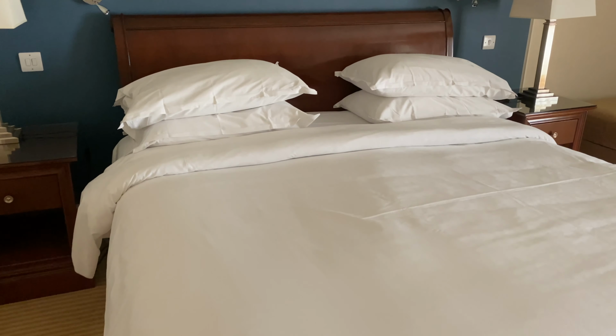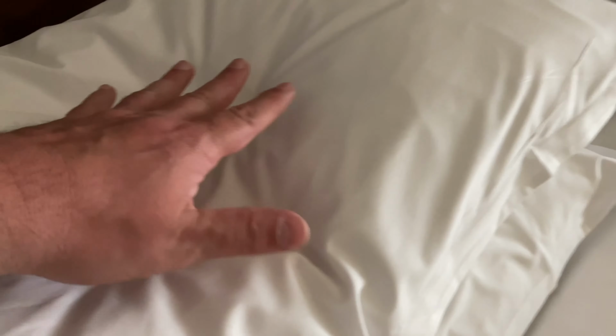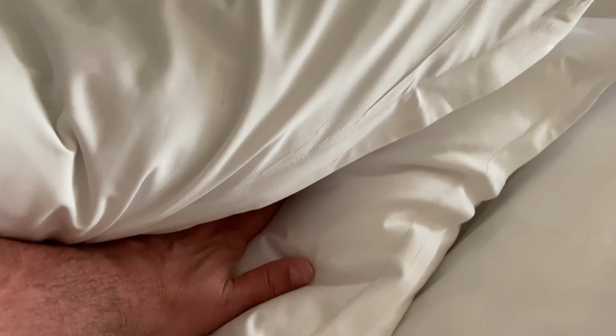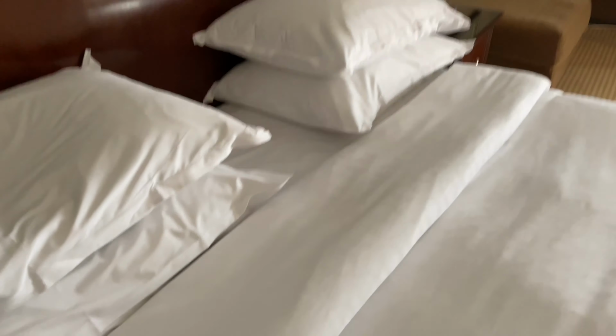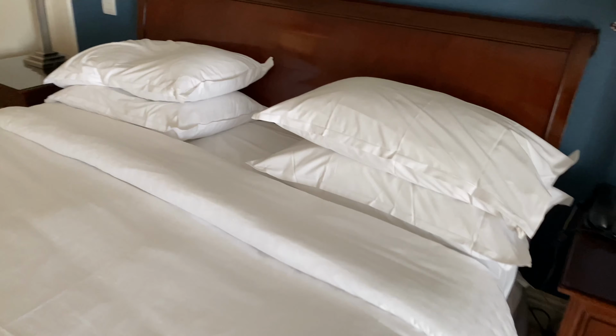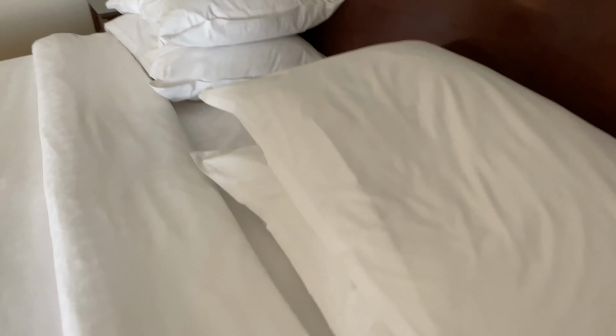Nice bed. Let's do the pull back. Oh, look at that. Watch the hand go. Ooh. Yeah, both very soft. Probably going to need all four pillows, for those of you that love a soft pillow. No, not for me. I might actually give them a call. They're beautifully soft. Beautifully clean.